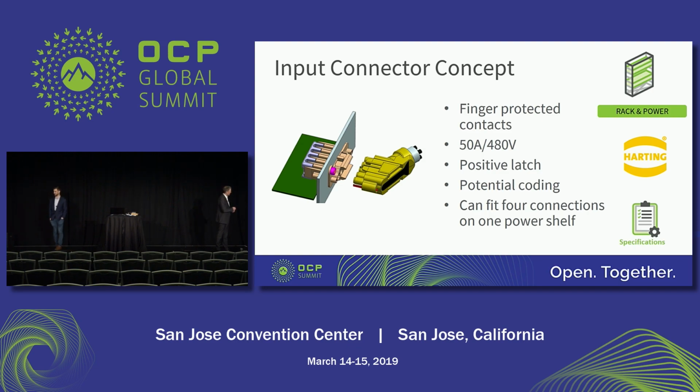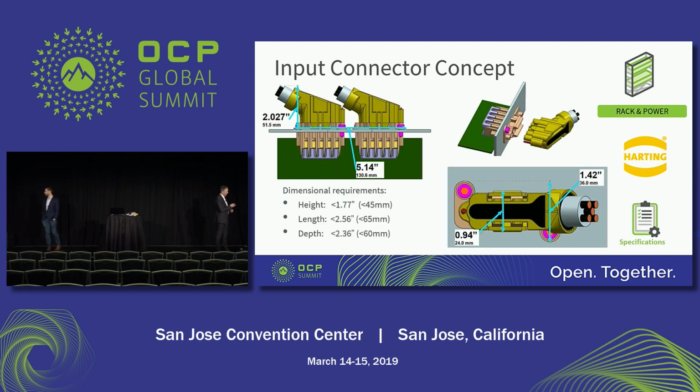Maybe to go one slide back again. Another topic was we wanted to be able to put up to 4 connectors onto each of those power shelves. That means 2 of them can be placed next to one another on one side of the bus bar and another 2 on the other side of the bus bar. That's also the reason for those angles we decided to propose for the cable entry, just to make sure that 2 connectors can be placed as close as possible to one another.